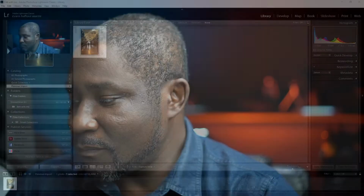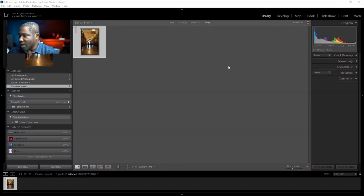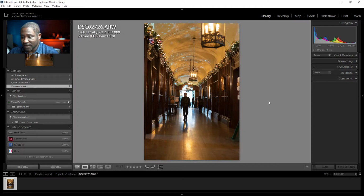So all right, let's get started. Here's a quick look. Let me just bring up Lightroom. And as you can see, here we go. I have a simple image right here. I shot this image a couple of months ago when I went on a photo walk with the Get Out and Shoot Toronto group.